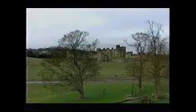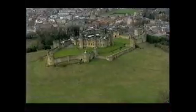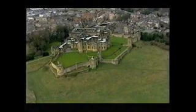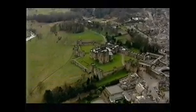The Scottish prisoners were marched on to the 12th century Alnwick Castle. Beautiful, isn't it? But this is architecture as functional as a pitchfork. It wasn't designed as a picturesque country house. It was designed as a fighting machine.